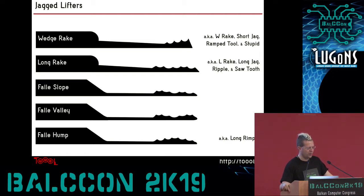Kits don't always come with an L rake in them, but I always buy one separately and put it into a kit, because I keep a kit in every backpack, so I've always got a set with me. Individual picks are actually really cheap, so you can just get a basic set and then add one or two of your favorite individual picks to it.